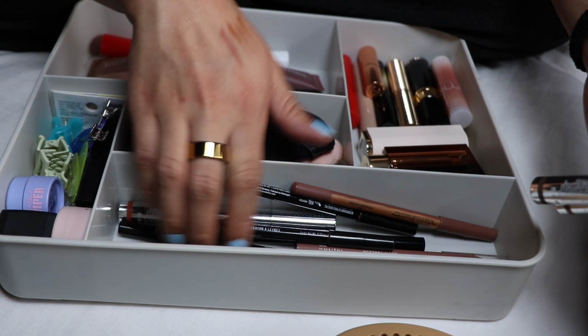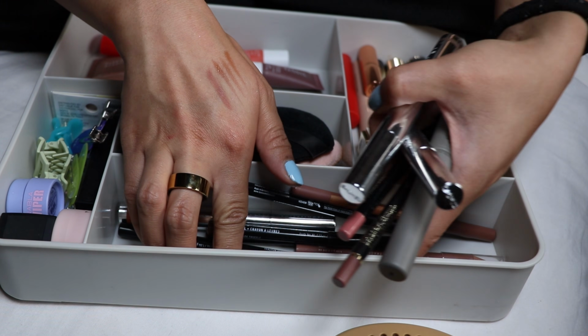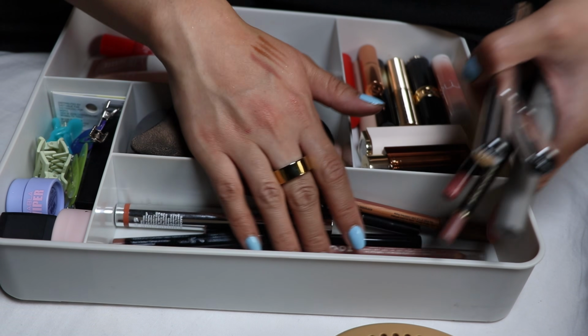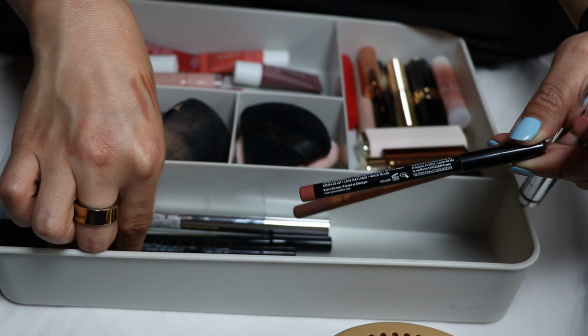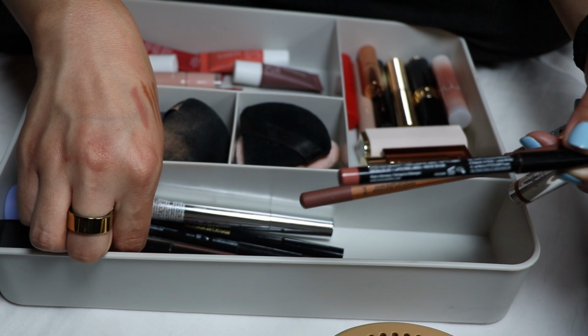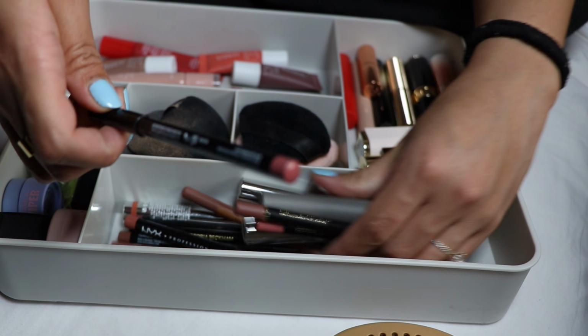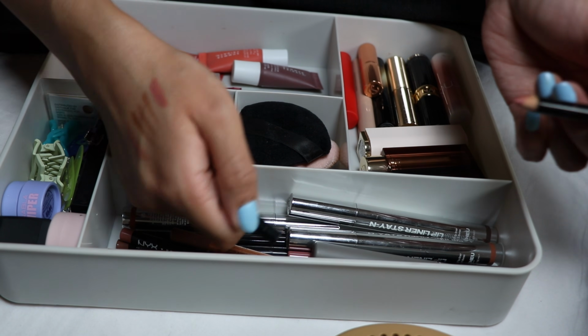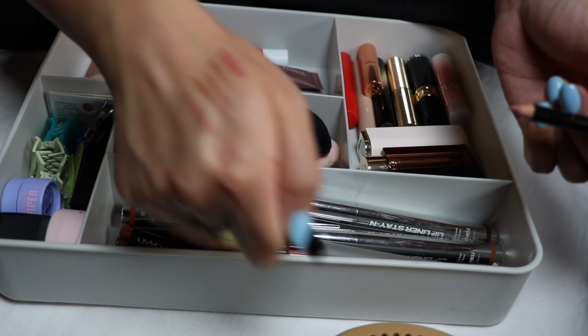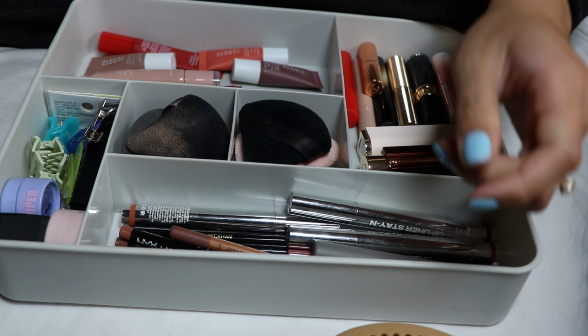I'm going to keep Rare Beauty Bold because that's one of my favorite lipsticks to wear to events if I'm wearing a bold lip. I'm pretty sure I want to keep all of these. Soft Brown, Nude Truffle, Peekaboo Neutral. I feel like if I were to get rid of one, it would be Peekaboo Neutral. It's just pinkier, and I don't typically wear that color. So I'm gonna get rid of Peekaboo Neutral.